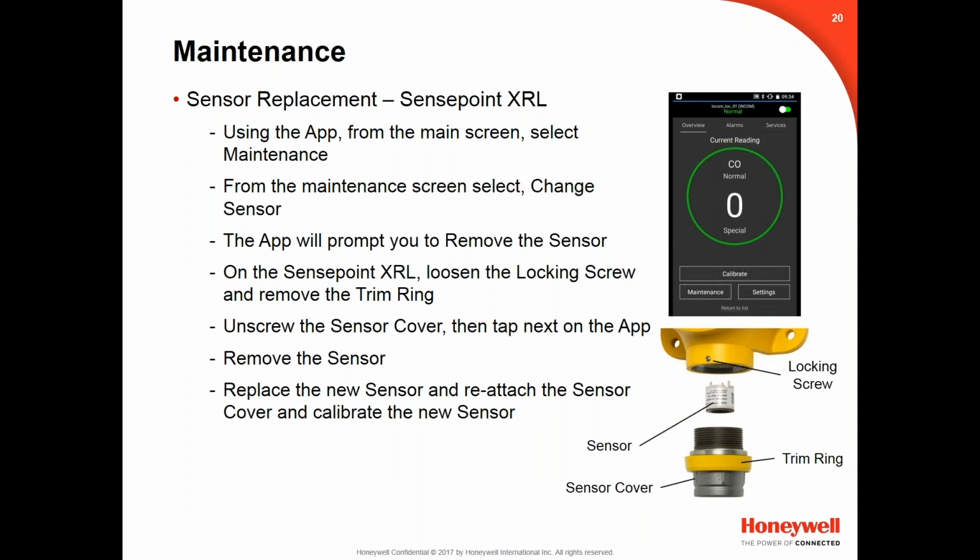We have a newer product. It's called the SensePoint XRL, and it uses a Bluetooth app in order to provide maintenance. Okay, so the maintenance that we're going to talk about here is obviously replacing the sensor. And so this is our ready screen, the one with the current reading. We've got a green circle around a 0, which is our gas concentration, and then above that, it says CO normal. CO would be the target gas that the unit's calibrated for. So by selecting the maintenance button, we'll open up the maintenance screen. And from the maintenance screen, we want to select change sensor.